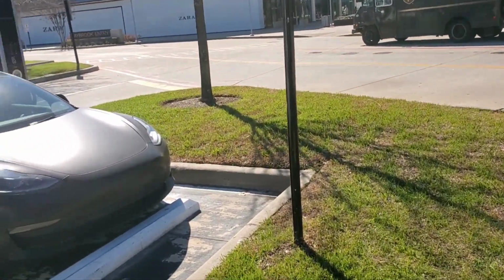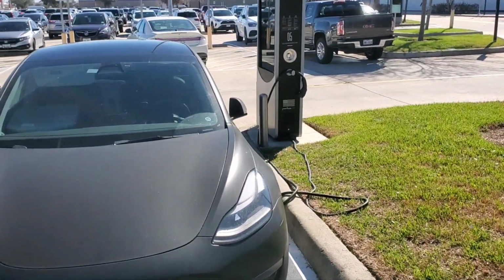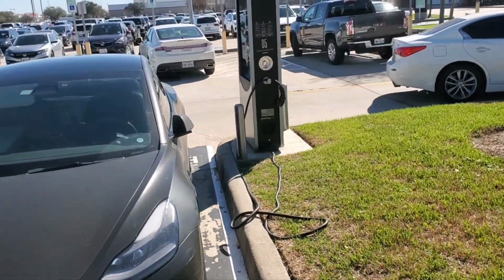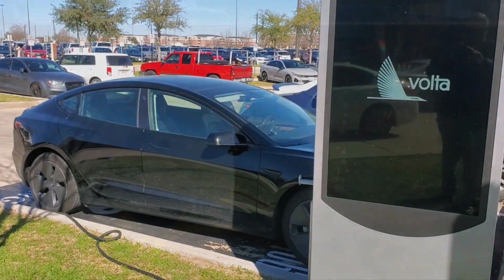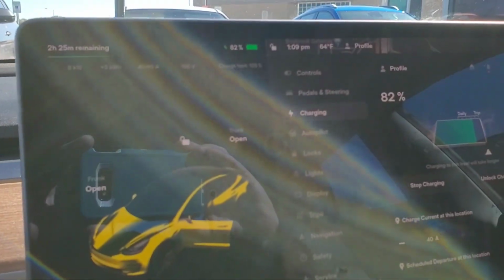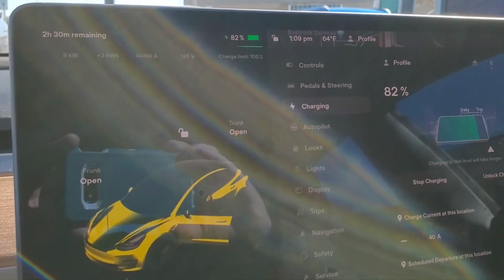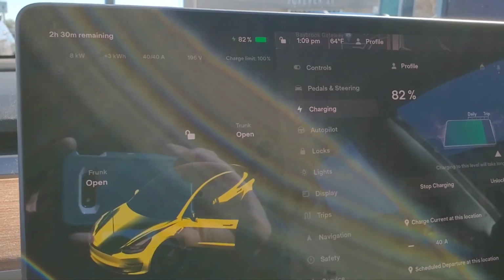But based on the fact that the other electric cars plugged in here are also not charging, I'm suspicious that this is the charging station and not the car itself. And after all of that, saying the car was ready to charge but wouldn't charge, it is actually charging.